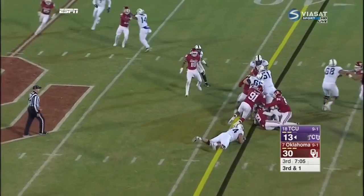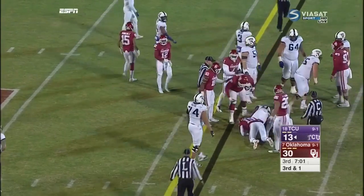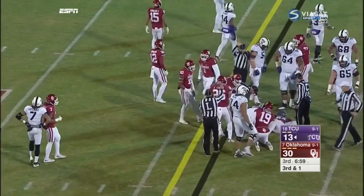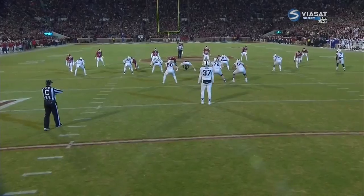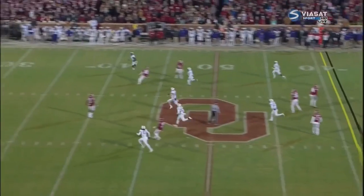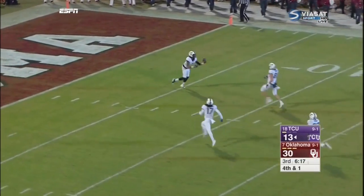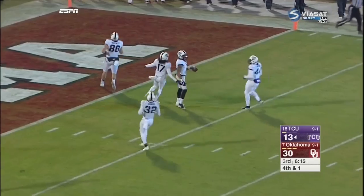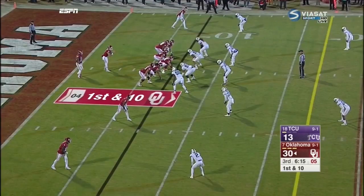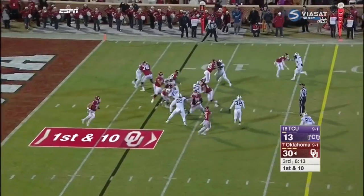He'll get it again. I don't know if he'll get it, though. He might be short. Stryker again helps on the tackle. So this one's going back to nobody, and nicely downed by TCU. He's right near his own goal line here. Yes, he'll get the carry off the left side.